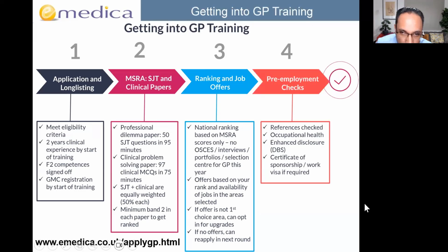Okay. So remember these 4 stages. Stage 1 is application and long listing. Let me just go through the detail of that. The first thing is that you've got to meet the basic eligibility criteria. What are those? You must have 2 years clinical experience by the start date of training.